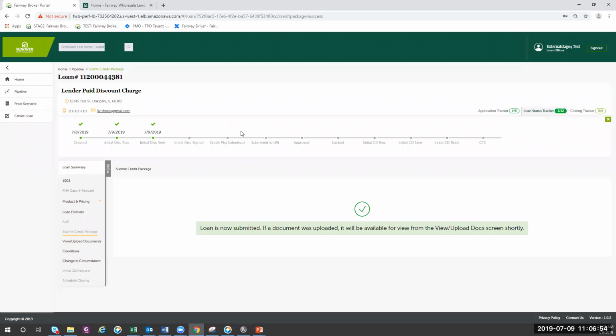The credit package submitted date will populate when you submit the credit package. However, at this moment, this week at least, it is not instantaneous, and neither is the document upload. So the documents and this date are going to populate, unfortunately, within 15 minutes, probably maybe up to 30, of when you exit the file. Now, it's a timing issue on our end. We're getting that fixed this week. After this week, you shouldn't see that as an issue anymore.